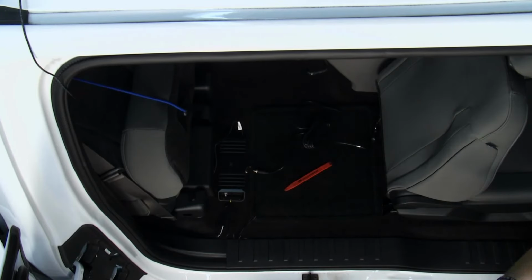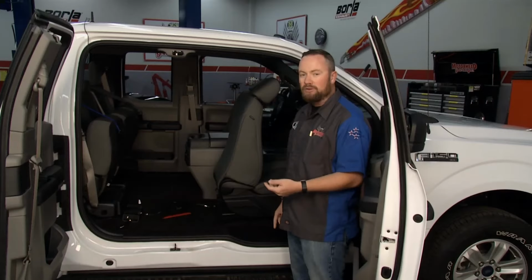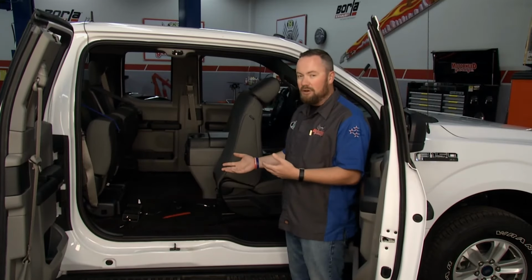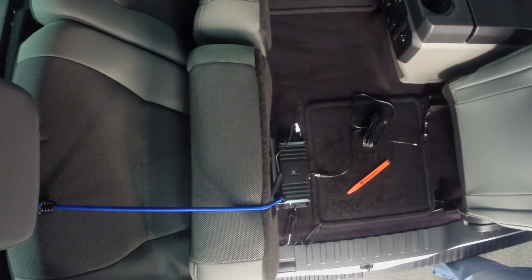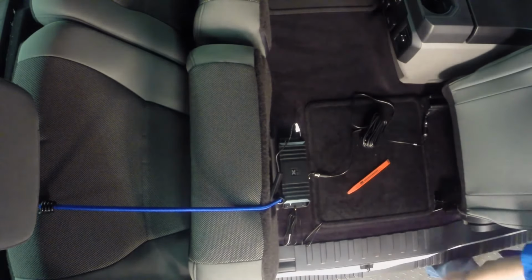I mean, we're talking about basically 3 wires, and you're not even really cutting into the wiring harness of the vehicle. So no matter what type of vehicle you have, this happens to be an F-150 pickup truck, you're going to be able to find a nice easy locating spot to mount this baby. And we've gone ahead and put it underneath what's going to be the rear seat. This folds up. When it folds down, it's completely hidden.